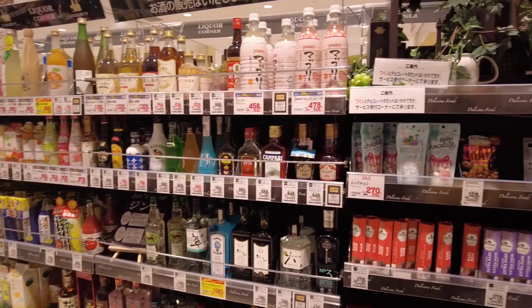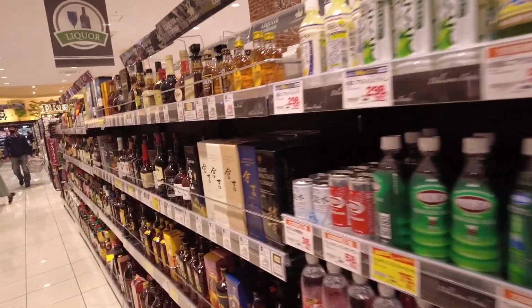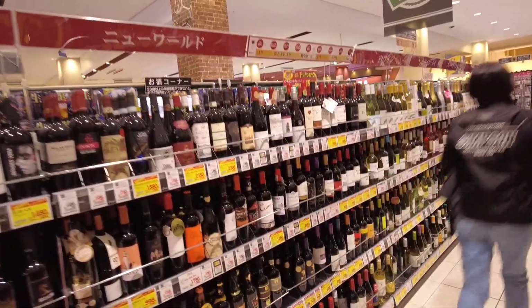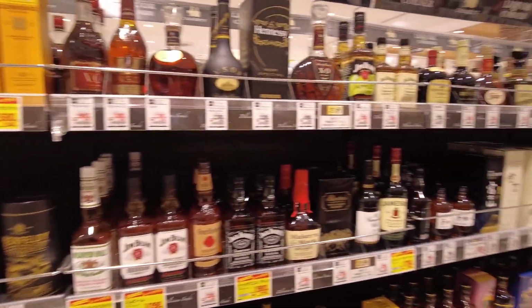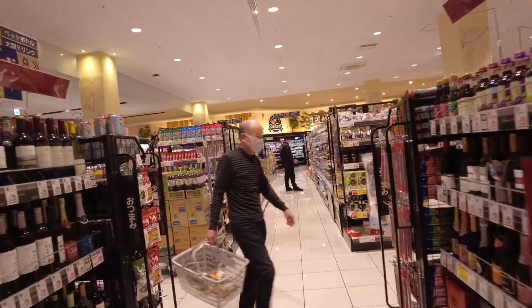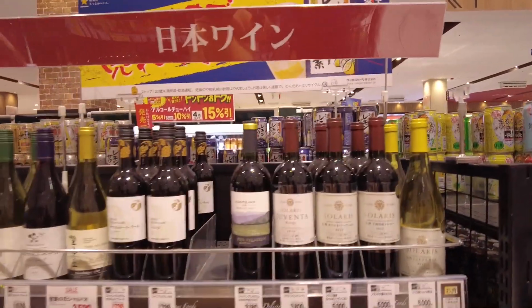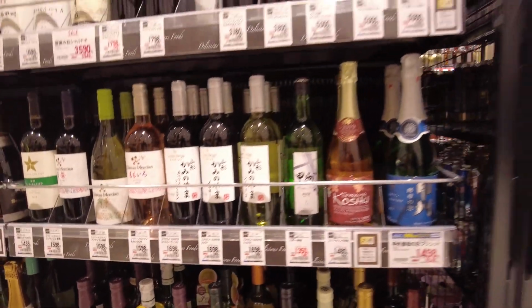And this is different from the US, but they sell liquor here in the grocery store. The wine section here is really big compared to a normal Japanese grocery store. It's usually super small. So, yeah. More Jack Daniels. And this is the Japanese wine section. The Japanese wine industry has been growing a lot recently, and it's actually won some awards in international competitions. So Japanese wine.